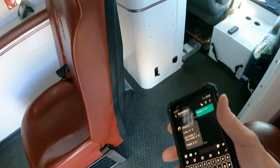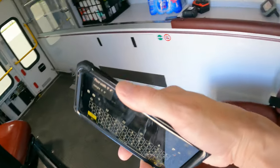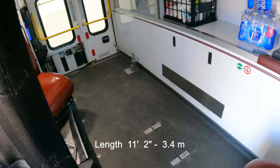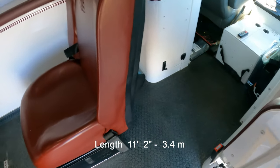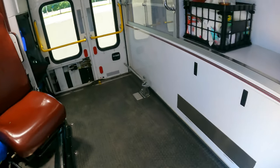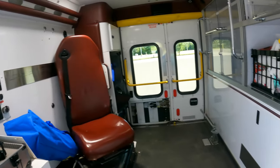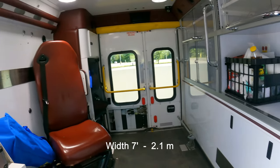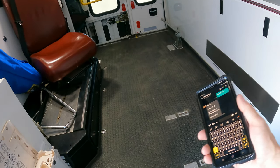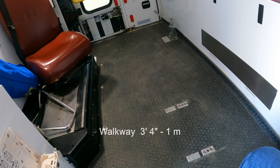The interior from this part right here to the back door, just the floor length of the box, is 11 feet 2 inches. All right, 11 feet 2 inches. The box width, and what I went by here is the wall over here to the wall over here, is 7 feet. The floor width, just from this corner to the wheel well corner on this side, is 3 feet 4 inches.